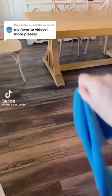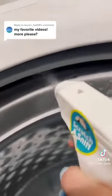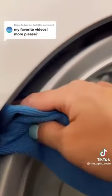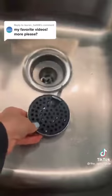Let's go find some things around the house that you may not have thought to clean. First, we're going to start out in the laundry room. I don't know how, but the top of your laundry drum always gets so gross. It seems to collect all the dirt and grime. So make sure every now and then you give it a good wipe down. Get all of that out of there. If you have a front loader, you go behind that rim on the front behind the door.